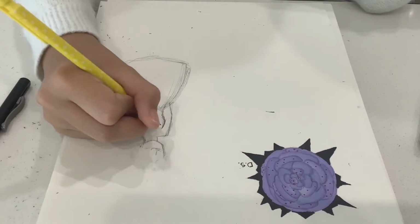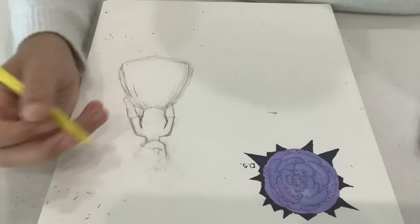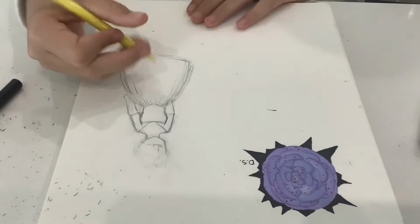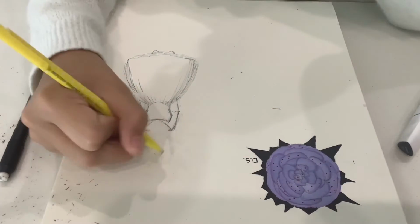And she's supposed to be holding a spear or a small knife or like a dagger for the darker tones. It took a really long time to sketch her out. I wish I could speed the video up more.